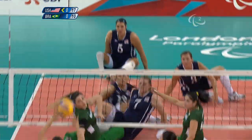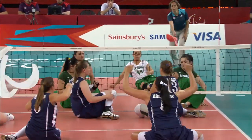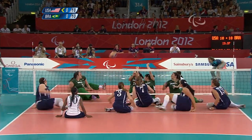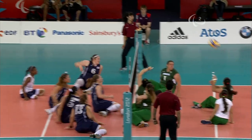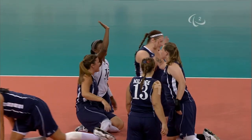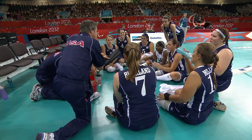So 17 plays 10, the United States leading Brazil. Brazil challenging, but you can just get the sense that the United States will take this first set. Oh, that was a lovely, strong piece of play there from the United States. Very consistent, these athletes, in terms of their level of communication, intensity, endeavour. So we have another timeout.